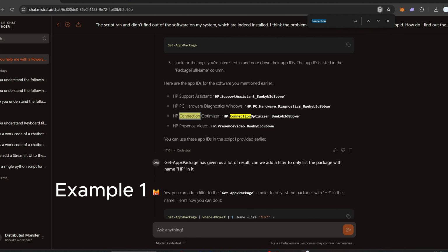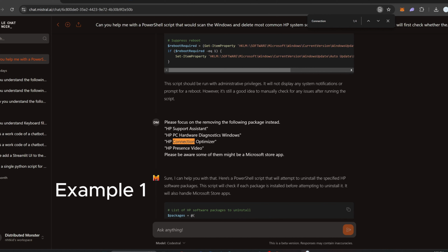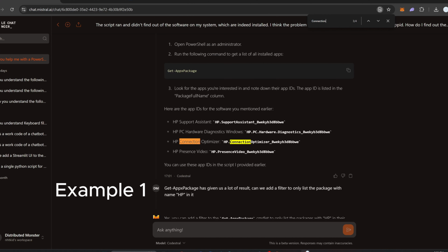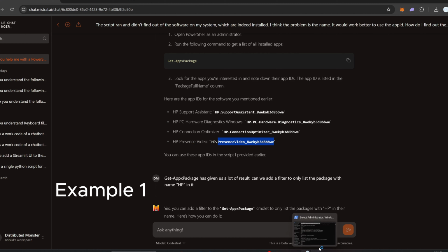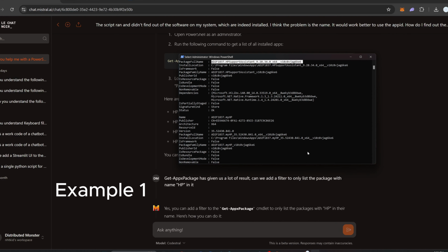Let me prove it to you. If I do a search on the connection, it did not come up in my output from the application package. So this one, it didn't come from my output. So Codestral is able to work out what the actual ID is. Now, since the output from our get package didn't have that, probably because of the filter, but I don't want to just give everything as it's too many tokens.